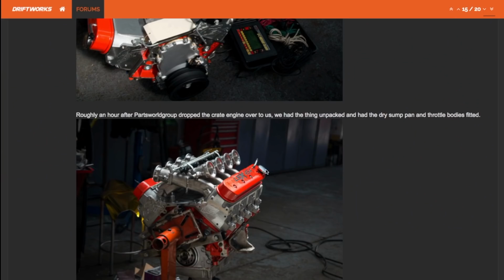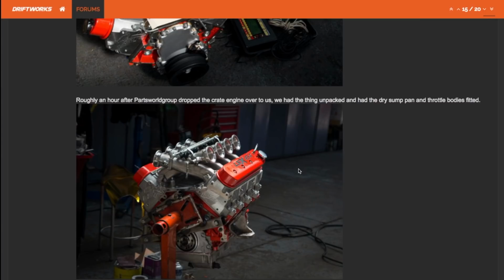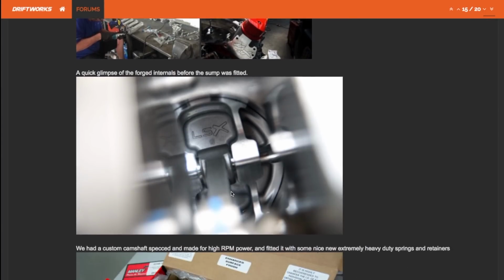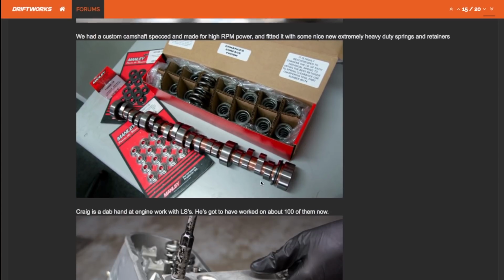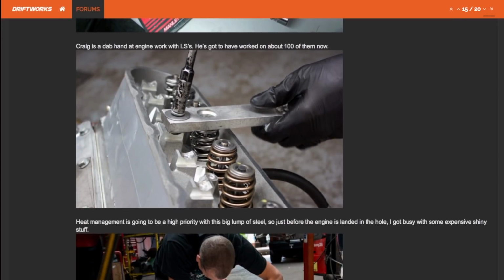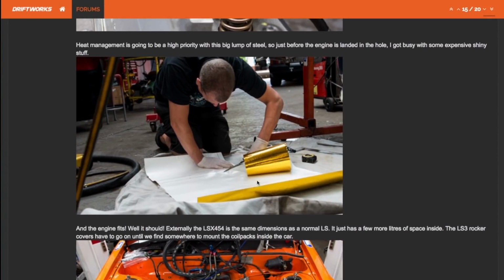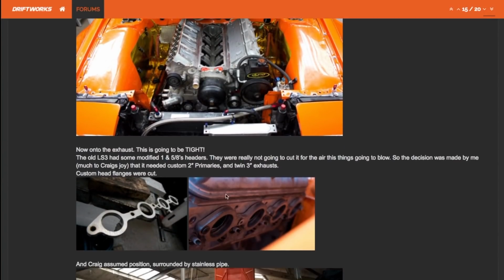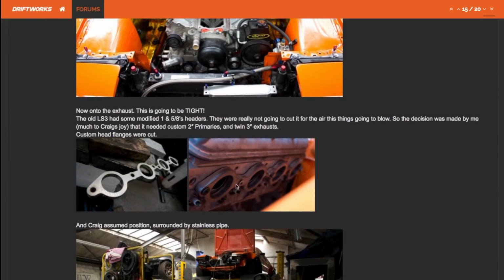And then we had to have a new set of Gemi throttle bodies. They're just a couple of mil bigger on each of the ITBs. It's a different port design. So that looks really cool. Your port matching there, some LSX stuff, cam, springs. Yeah. Gold. Gold. Gold. Posh, yeah. Gold engine bay. Oh, this one. Craig really loved this one.